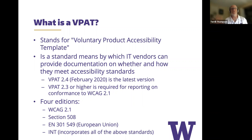There are also, within the various versions, multiple editions. And this should be hopefully clear: if they're trying to document how well they meet WCAG 2.1, then they will fill out the WCAG 2.1 edition, not the Section 508 edition, not the European Union edition. They could fill out the International Edition, which encompasses all of those standards, including WCAG 2.1. But ultimately, what we need to know is how well they meet WCAG 2.1.